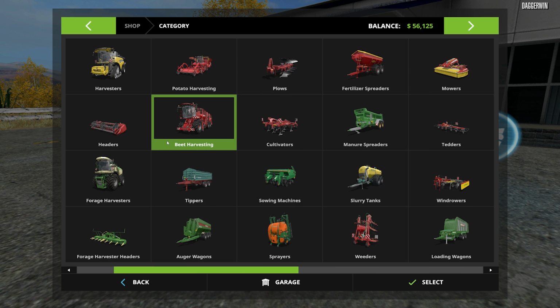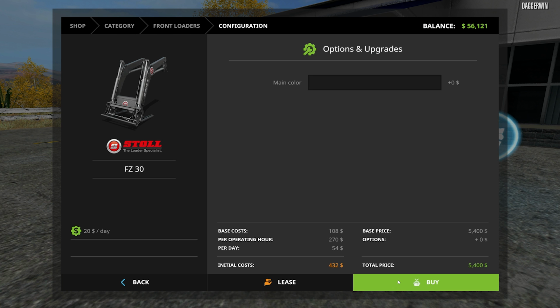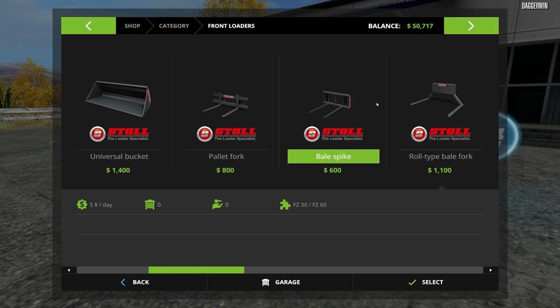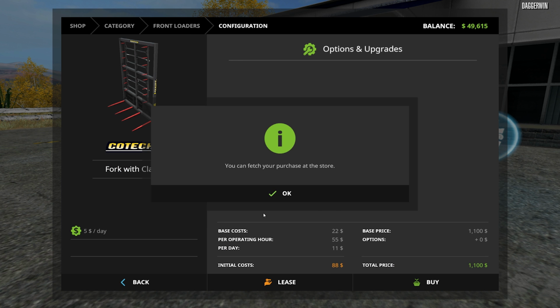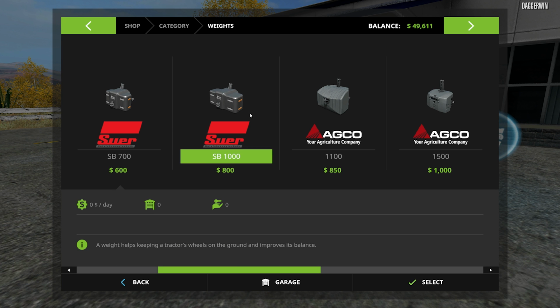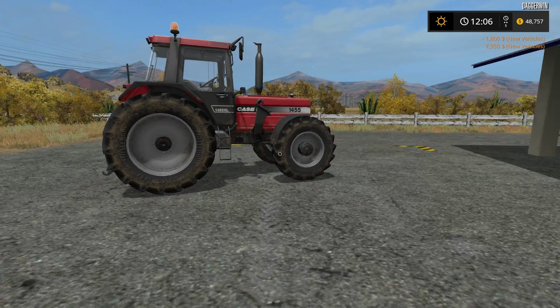Now that's done, we need to buy the front loader itself. I think we can get away with the smallest one, or we'd have to go for the biggest one. The colour is good, we'll buy it. It's good to buy outright, and then we need to have some bale spikes as well. Although, these ones here, love these ones, they're very good. And because I'm buying that one, we're going to have to buy a weight as well. So let's go for, probably this one will do. Buy that. Oh yes, we're spending lots of money here.